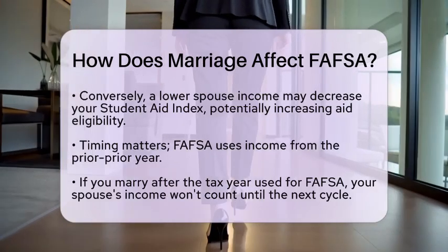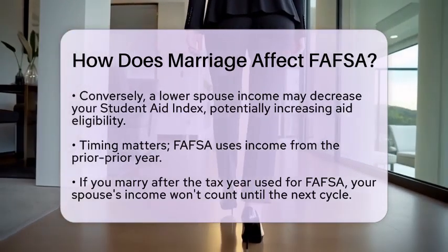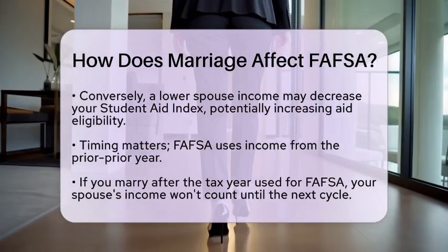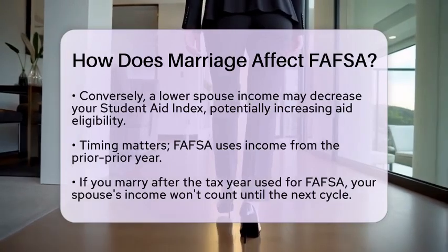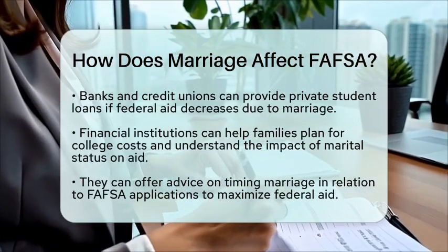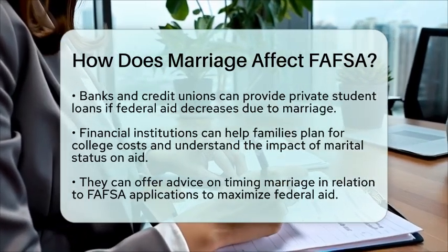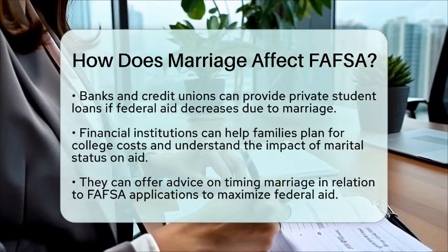Now, let's consider how banks and credit unions fit into this picture. If your marriage affects your eligibility for grants or scholarships, you might need to rely more on student loans. Many banks and credit unions offer private student loans that can help fill the gap if federal aid is reduced. Additionally, financial institutions can assist students and families in planning for college costs. They can explain how changes in marital status affect aid and offer products like education savings accounts or personal loans. They can also advise you on the timing of marriage in relation to FAFSA applications, especially if maximizing federal aid is a priority for you.